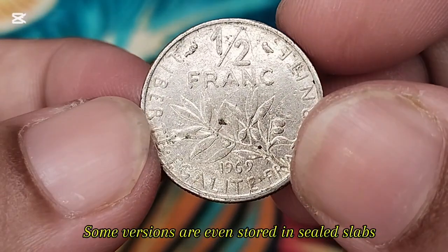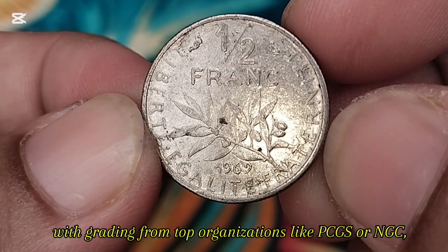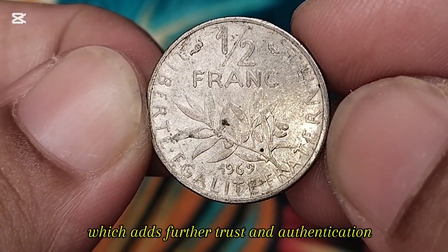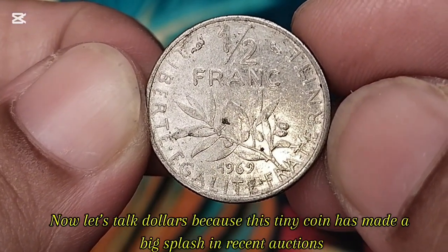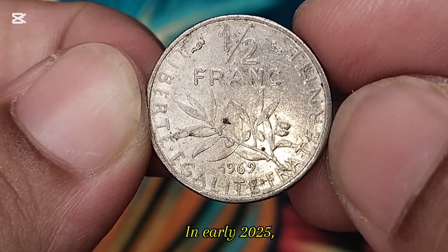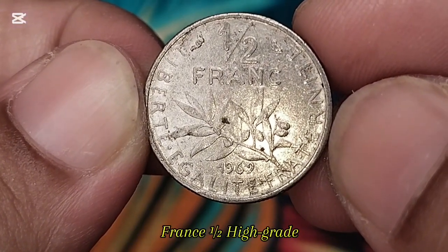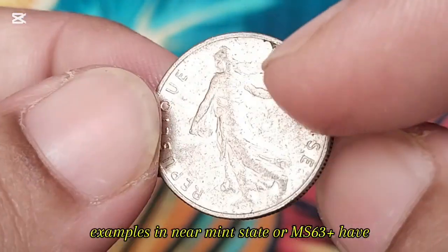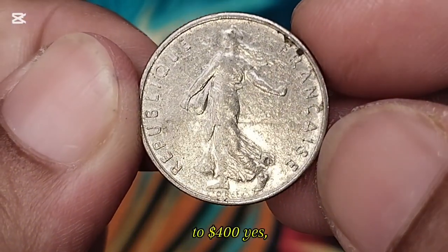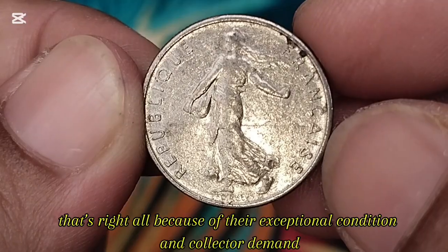Some versions are even stored in sealed slabs, with grading from top organizations like PCGS or NGC, which adds further trust and authentication. Now let's talk dollars, because this tiny coin has made a big splash in recent auctions. In early 2025, high grade extra fine 1969 France 1/2 franc examples in near mint state or MS 63 plus have sold for $250 to $400. Yes, that's right, all because of their exceptional condition and collector demand.